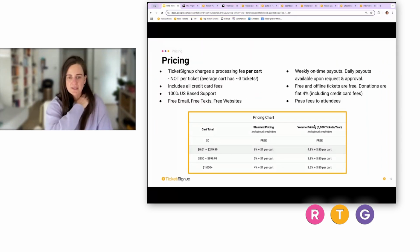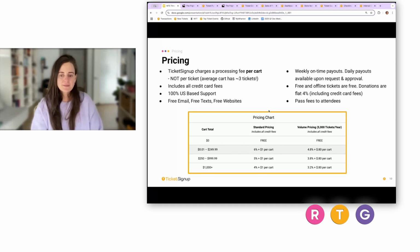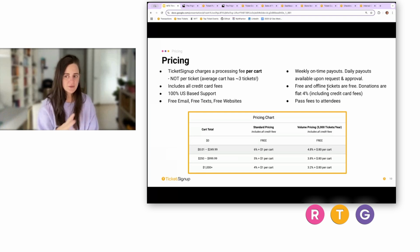And then just really quickly, this is our pricing. Our pricing is different than a lot of other ticketing companies. We charge a processing fee per cart and not per ticket. And we find that the average cart has about 3 tickets. This pricing includes all credit card fees. And again, this is also including free unlimited email, marketing, text messaging, websites, and more. Free offline tickets are free. So you don't have to pay for free tickets, you don't have to pay for offline tickets.